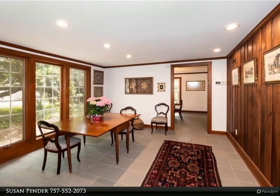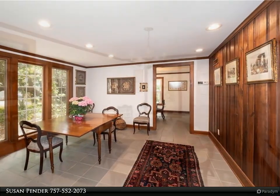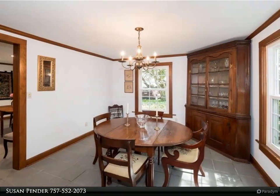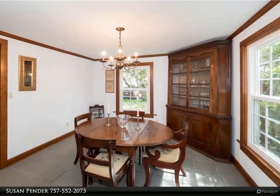Beautiful park-like setting with mature live oaks and trees, bushes and perennials. Loads of parking. This home is a must-see hidden gem. For more information, review the details below.